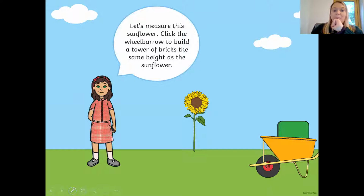Let's measure this sunflower. Click the wheelbarrow to build a tower of bricks the same height as the sunflower.